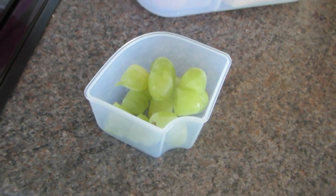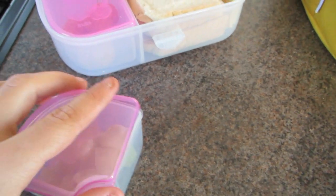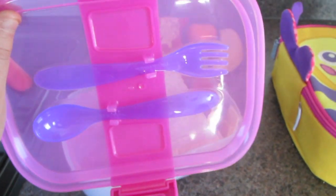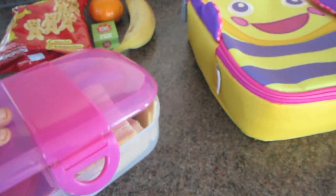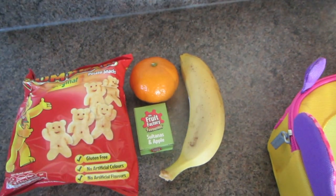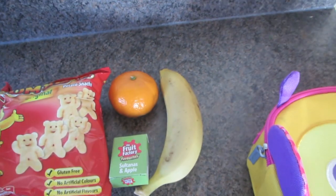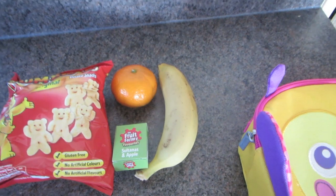If you can see there, there's just some grapes cut up for her. And it also comes with a fork and spoon, which is just so handy. And then I'm also bringing some pombears, sultanas and apple. They're like little raisin things. Orange, a banana, and her drink is already packed.